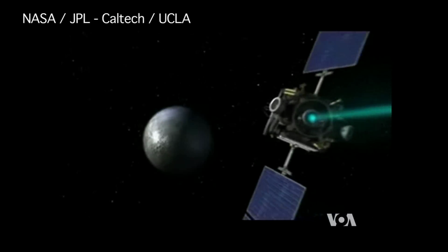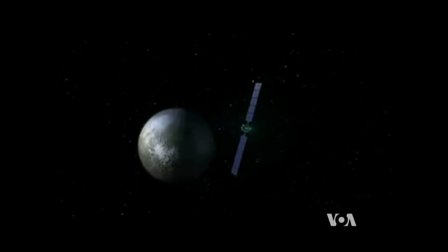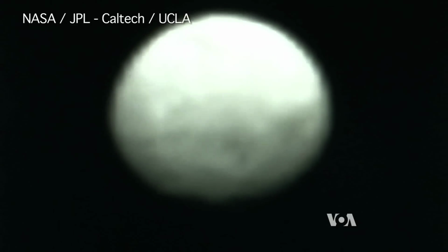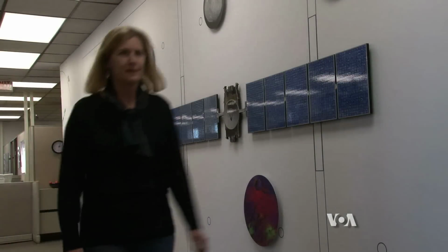Once the spacecraft enters its orbit in March, it will take images and make a comprehensive map of this alien world. Dawn will examine Ceres' composition to see how its surface has evolved and whether it could have been conducive to life, says Carol Raymond, the mission's deputy principal investigator. One of the interests in bodies like Ceres and other icy bodies in the outer solar system is that when objects like that impacted the terrestrial planets, they brought a lot of water with them.